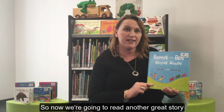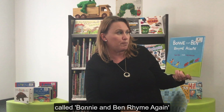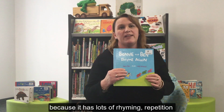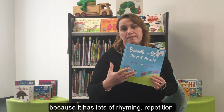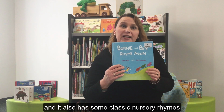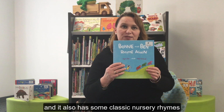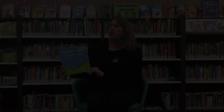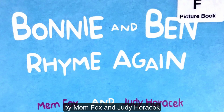So now we're going to read another great story called Bonnie and Ben Rhyme Again by Mem Fox and Judy Horacek. And this book's really great because it has lots of rhyming repetition, and it also has some classic nursery rhymes included in the story. So I hope you enjoy it. Bonnie and Ben Rhyme Again by Mem Fox and Judy Horacek.